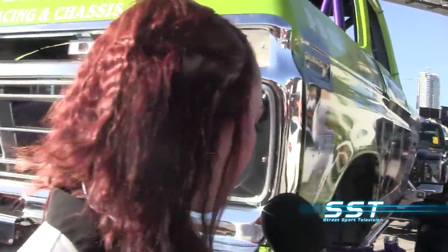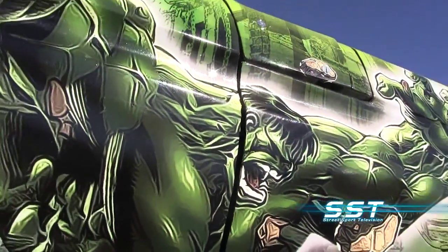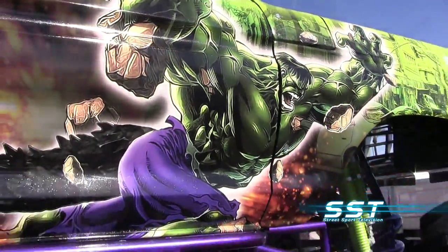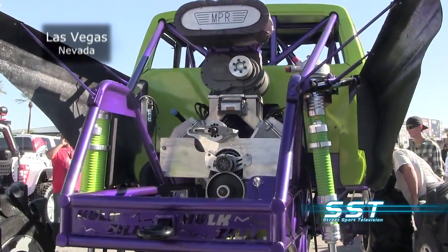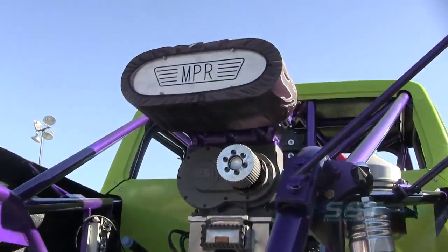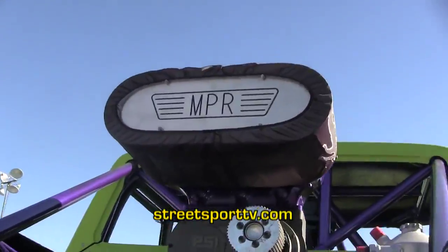Now, what type of body material is this? This is a fiberglass body made by U.S. Body Source out of Lakeland, Florida. We go with the fiberglass bodies just because it's such a lighter race product than a steel factory body. So this mega truck must have a lot of power. What kind of engine does it have? It's got an all aluminum 565 Boss Hemi. It's making over 3,000 horsepower. 3,000 horsepower. That is amazing.